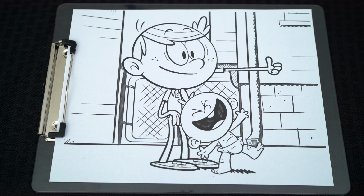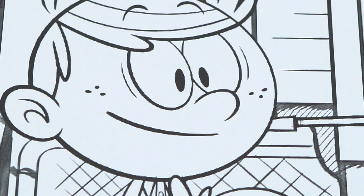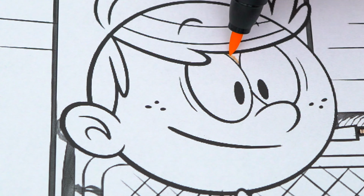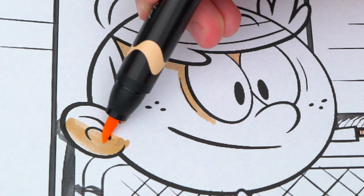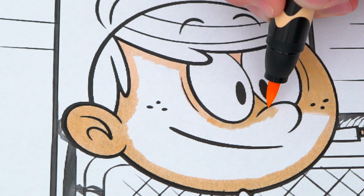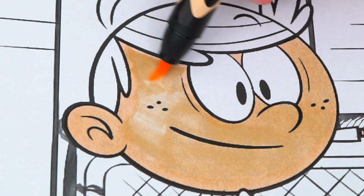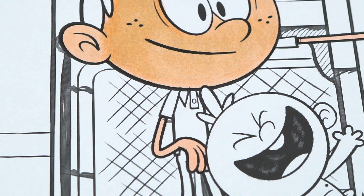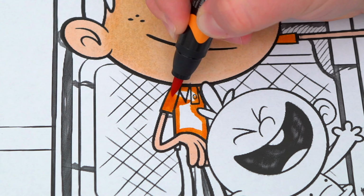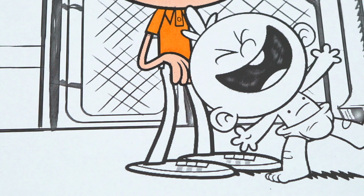Today I'm gonna color this picture of Lincoln and Lily Loud. Let's color in Lincoln first. His skin is light peach. And his shirt is dark orange. And his pants are dark blue with white and red shoes.